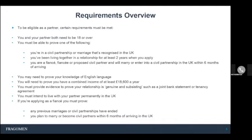The income requirement is 18,600 per year. So when you are inside the UK, you and your partner must have a combined income of at least that amount. It can just be one income as well, so only one of you has to be working. It doesn't have to be combined. And there's also relationship evidence that's required, such as joint bank statements or tenancy agreements.